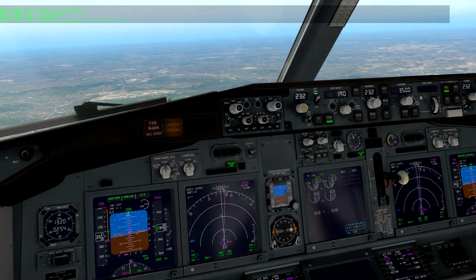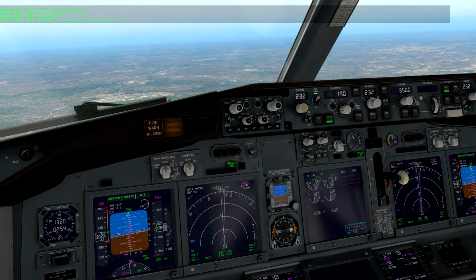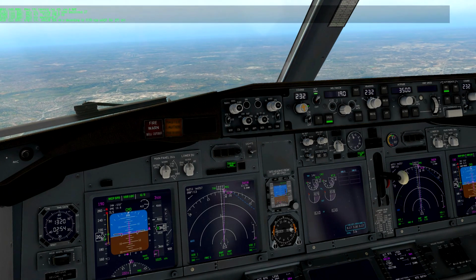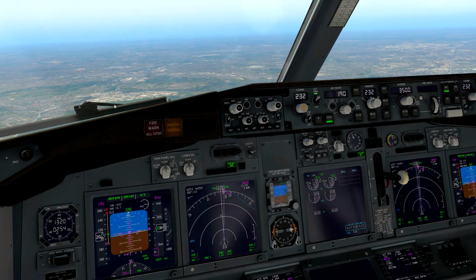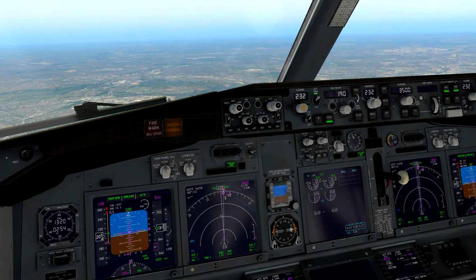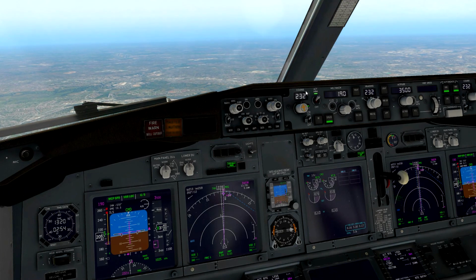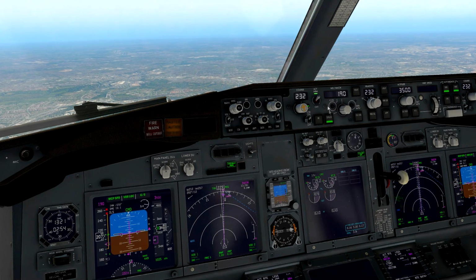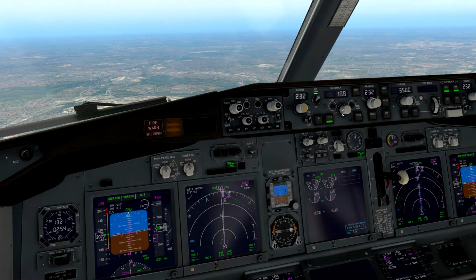Missed approach altitude is, I'll find it on my chart. 3,500. Nice. That's easy. Alright. Come on, be in. That's 5. Speed 180.